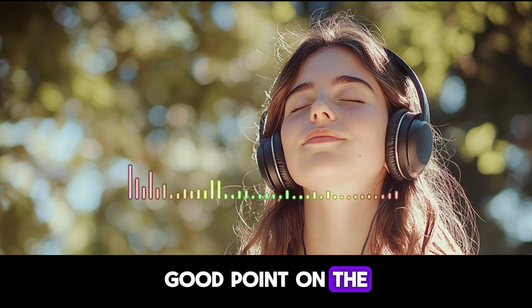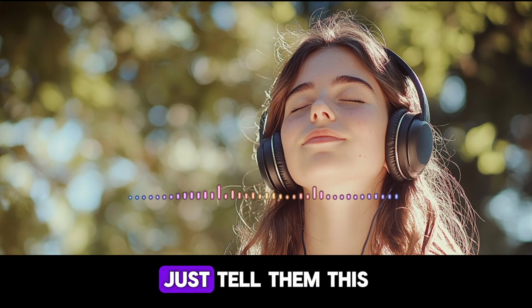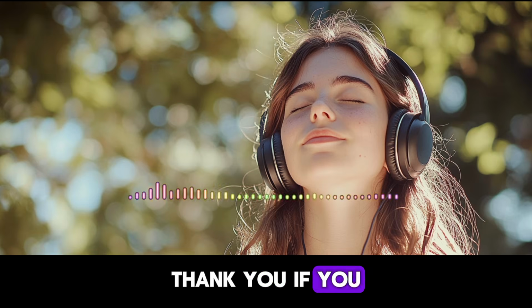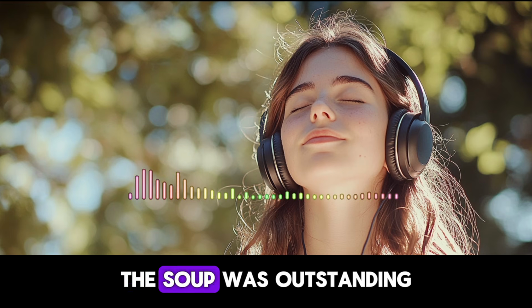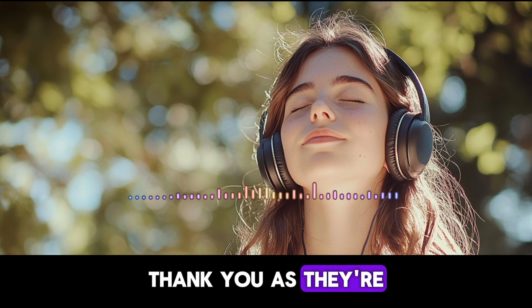Good point. On the flip side, if everything is fantastic, food's amazing, service is great, oh, definitely say so. Servers appreciate hearing it. Just tell them, this pasta is absolutely wonderful. Or, everything was delicious, thank you. If you want to really praise the food, please give my compliments to the chef. The soup was outstanding. Nice touch. Yeah, or just a general, we really enjoyed the meal, thank you, as they're clearing plates.